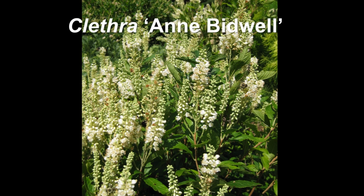Summersweet, Clethra, here's Ann Bidwell. Fragrant flower clusters. The challenge with clethra, do a little research on these woody plants because they like wet soils and slightly acidic. So it's pretty rare for me to see a decent clethra. In fact, we've been challenged trying to grow healthy ones. I think a lot of it has to do with the pH, and you simply can't let them dry out. But these are summer bloomers. Ann Bidwell being a white with extremely fragrant flower clusters. These are in July.